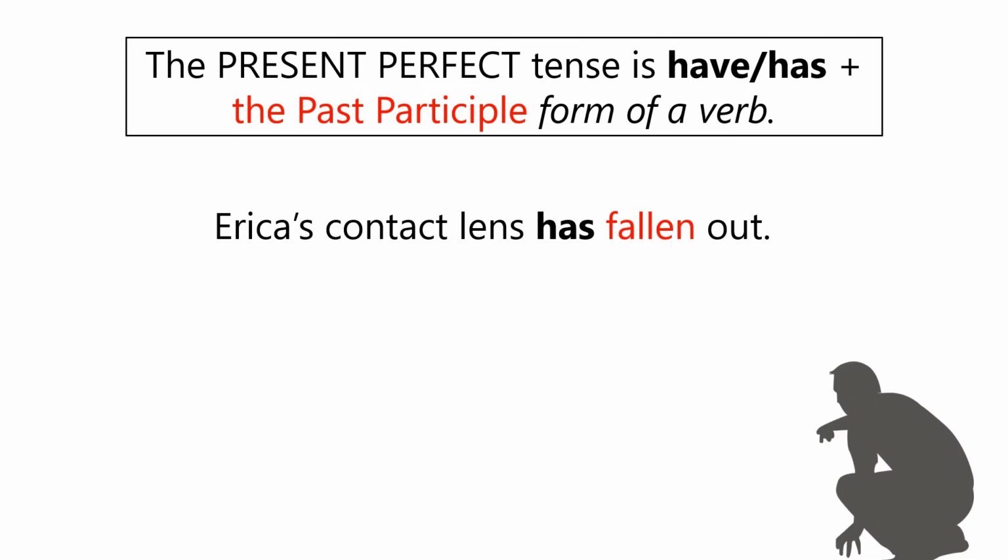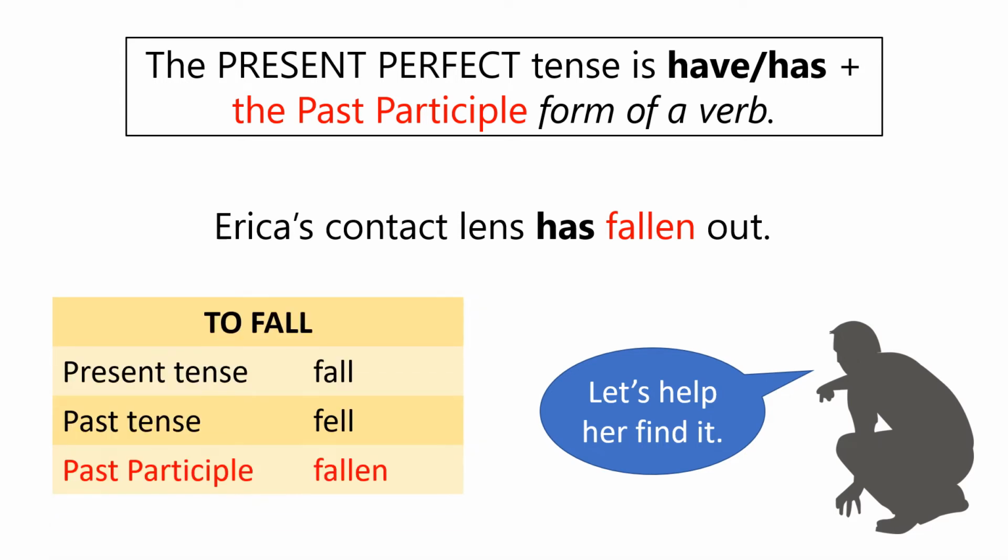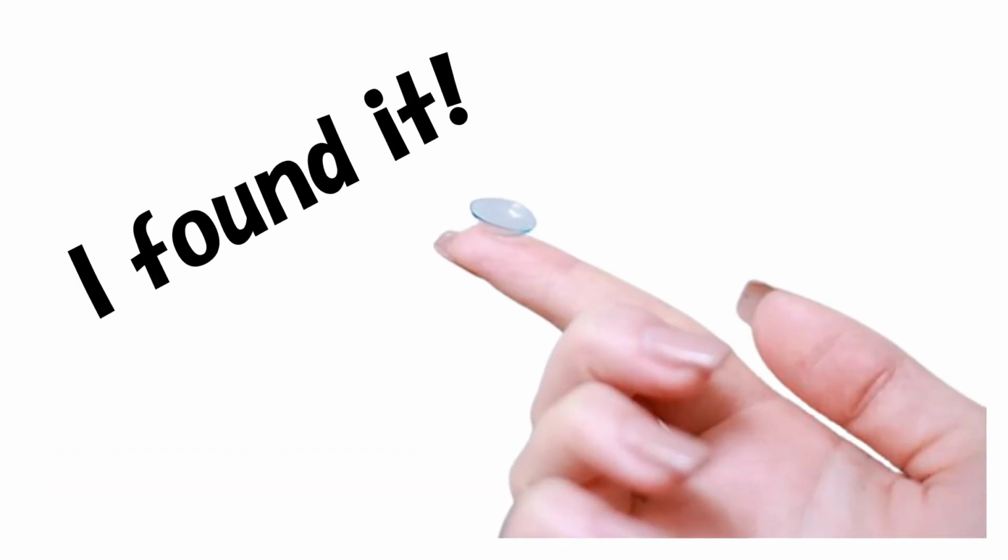Erica's contact lens has fallen out. Let's help her find it. Fallen is the past participle of the verb to fall. I found it.